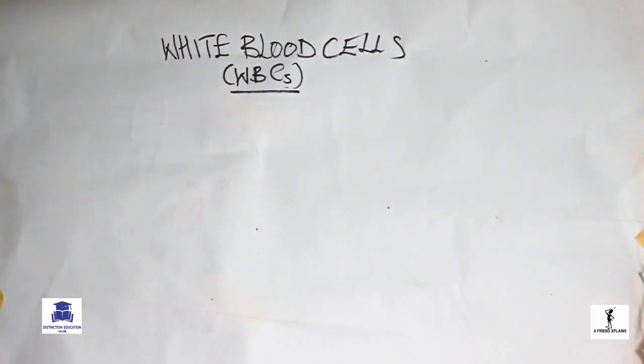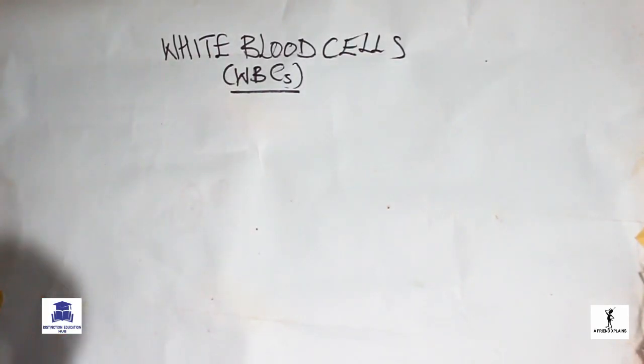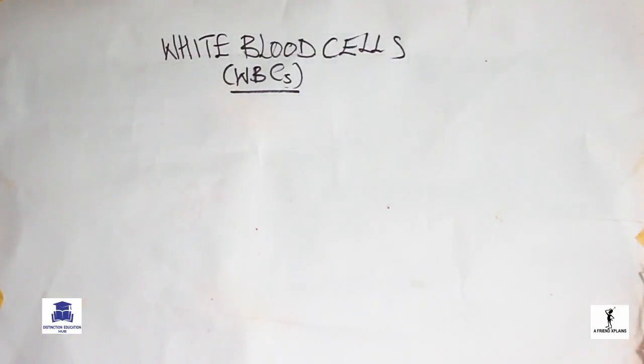Another component that makes up blood is the WBCs, the white blood cells. Unlike the red blood cells, I hope you understand the function of the red blood cells. Now we'll look at the makeup, or maybe the functions, of these white blood cells. In a simple man's language, if someone asks you what white blood cells are, these are cells that are responsible for the defense mechanisms in our body.